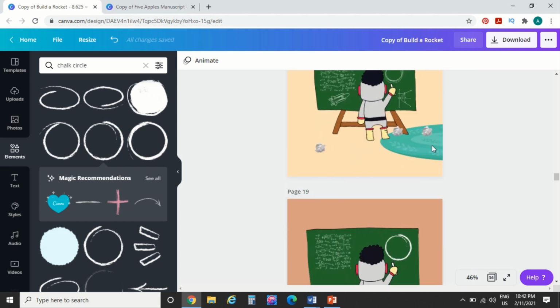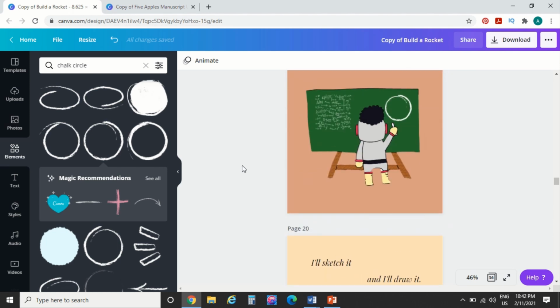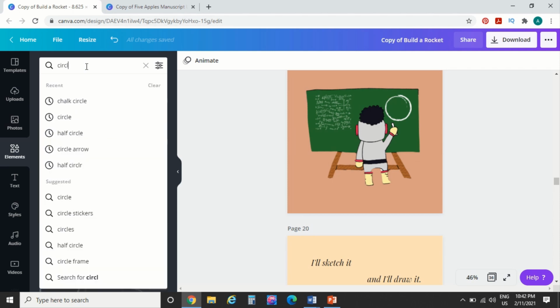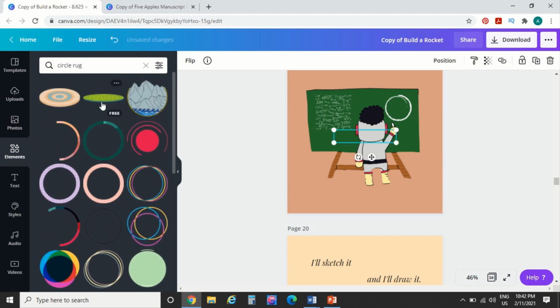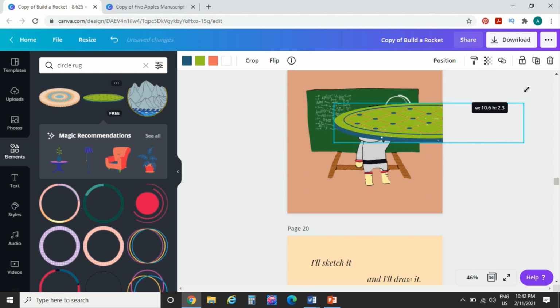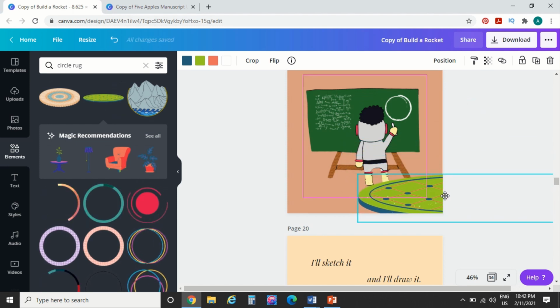Now, as you see up here, I have a rug that not only is on that page, but it's also on the next page. So what you're going to want to do is come over to Elements and type in, let's say, circle rug. And there are a couple different ones. This one looks like it's lying flat, so I will take that one. And you see how it shows up? You're just going to stretch it out nice and big and just lay it on the floor.